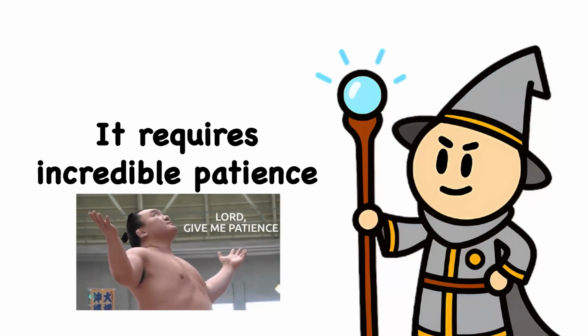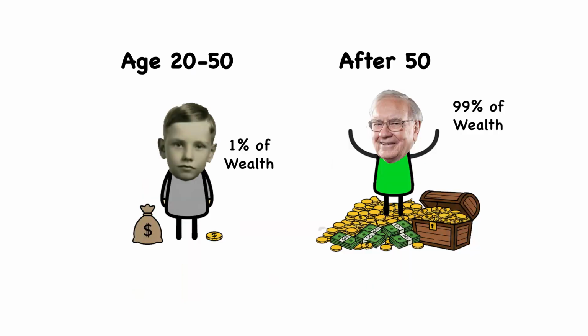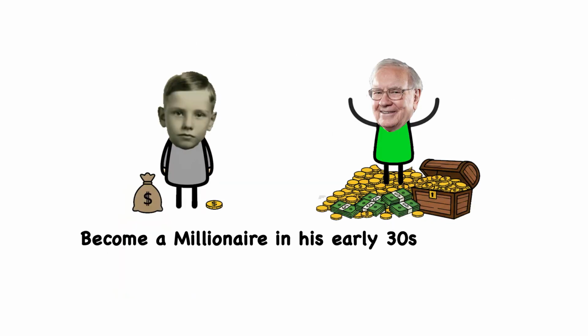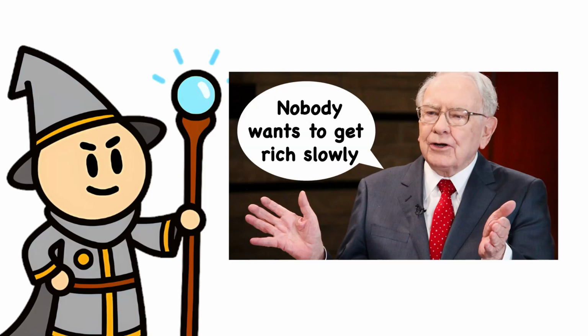It requires incredible patience. Most of Warren Buffett's wealth came after age 65, with about 99% of his wealth created after his 50th birthday. He made his first investment at just 11 years old, became a millionaire in his early 30s, but didn't become a billionaire until his mid-50s. That's decades of patient wealth building. As Buffett famously says, nobody wants to get rich slowly.